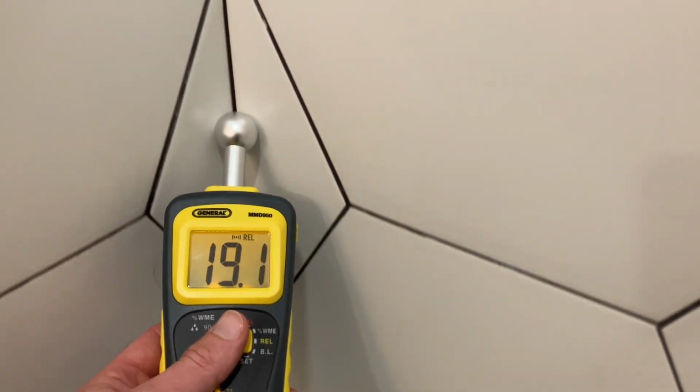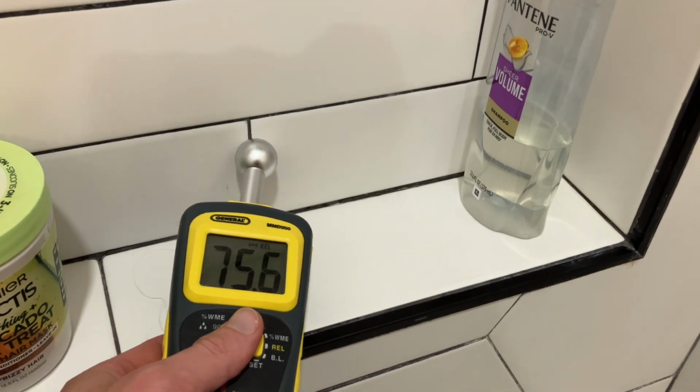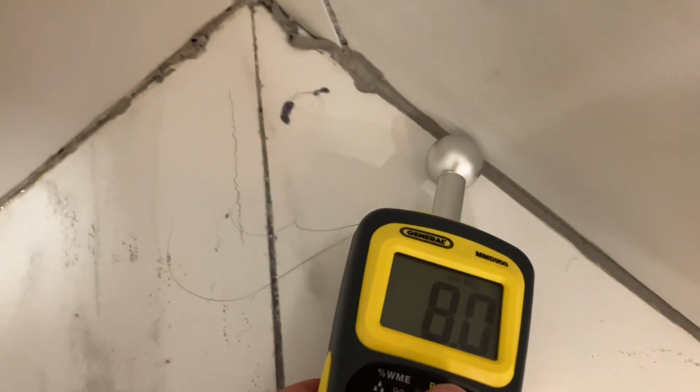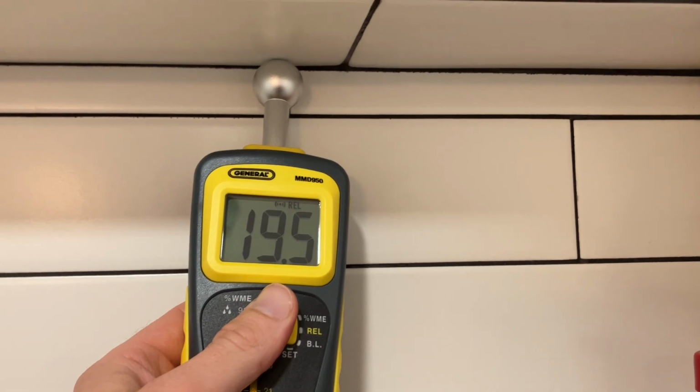You saw 99.9% moisture, which means there was some kind of standing water. Even if it was just a drop of water, this is going to read it. But all of these places, all these corners, again, you're seeing 99.9. It looks dry, feels dry, but it's not dry because that's a grout seam, and grout is basically sand. Sand is porous, and then water is going to get through there and pool up on the other side of that grout. It just takes a long time to dry out, and that's what causes mildew, mold, and yucky things to grow.